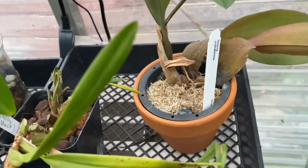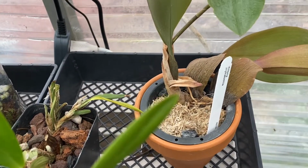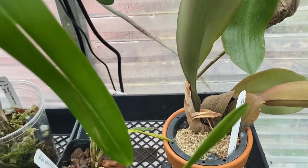This one too, Miltonia Fima Tequila. I think it is now Oncidium. It's done. I need to cut the flower spike and hope for new growth.